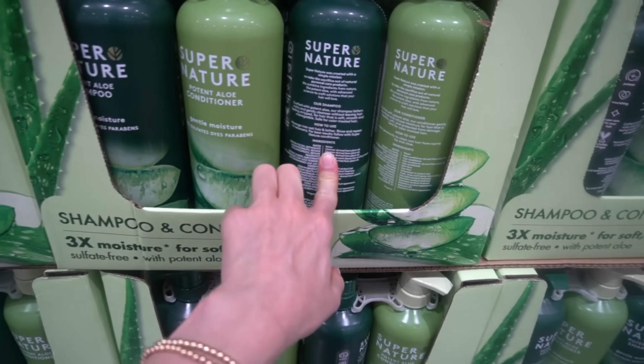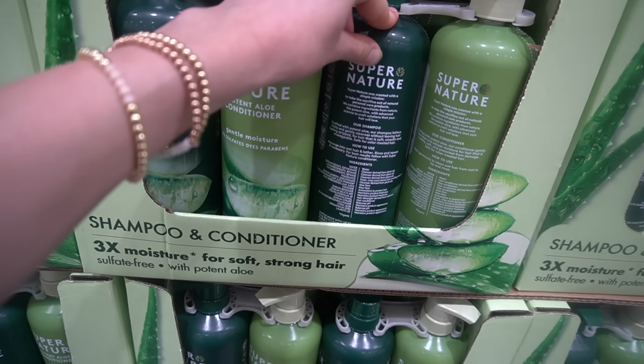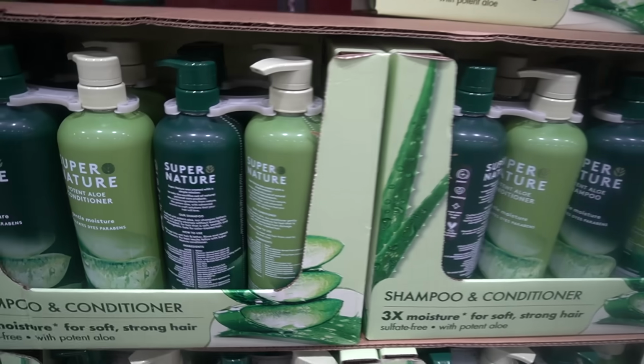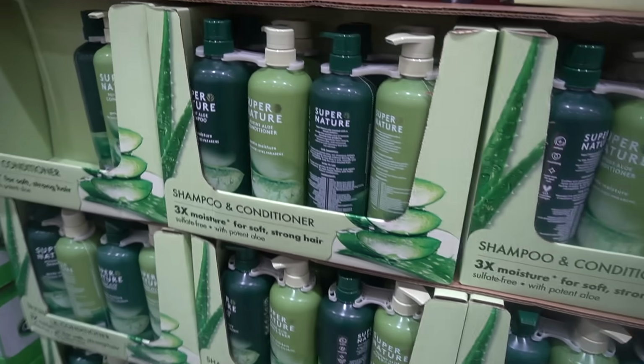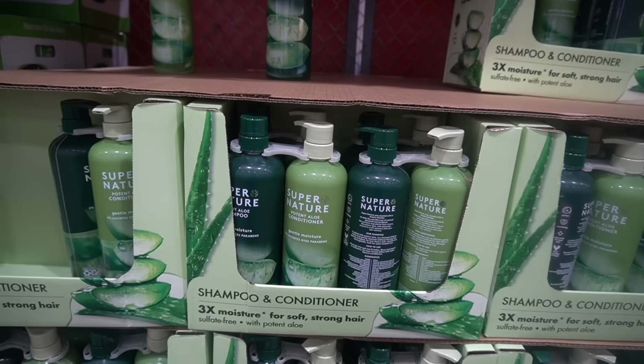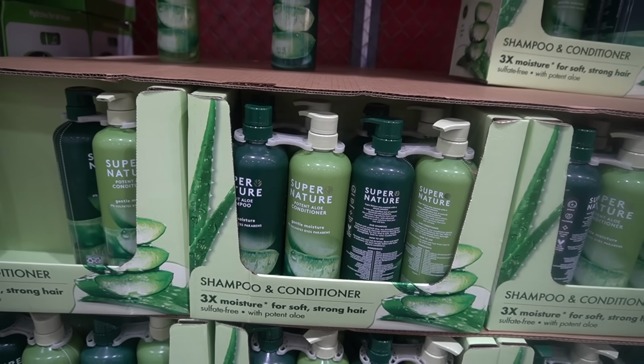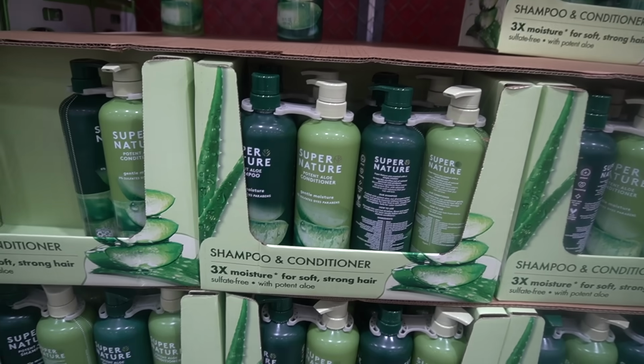But I'm not seeing methyl isothiazolinone, a preservative that is often in shampoos and conditioners and can be a potential allergen. A lot of people develop allergy to it. $19.99 for this. Let me know if you guys have tried it. For the 2-pack, that's $10 off.